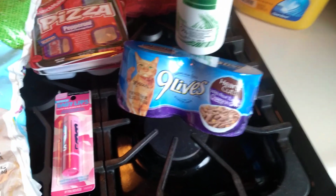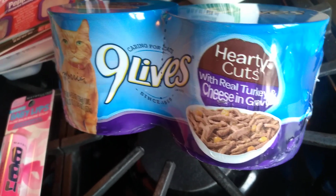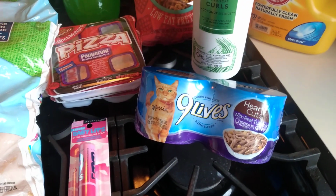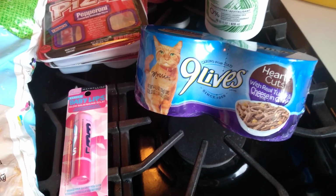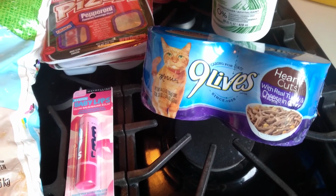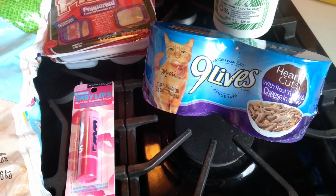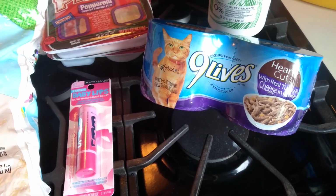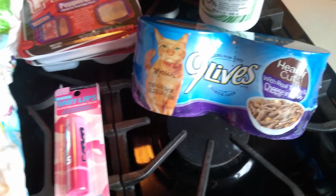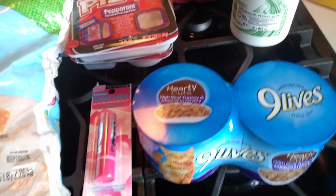But this was, and we can never find this. This is the only kind he likes. Turkey and cheese and gravy. And Dollar General also has a brand that he'll eat that's turkey and cheese and gravy, but they hardly ever have it. So I found they did have a 4 pack of these back on the shelf, no individuals, and I haven't seen them in a long time, for $2.79. So it made it about 70 cents a can. Yeah, I had to think for a minute. So I grabbed that up since we haven't seen it. We needed to keep it on hand, and it's cheaper than the packets of gravy, and he'll eat it.